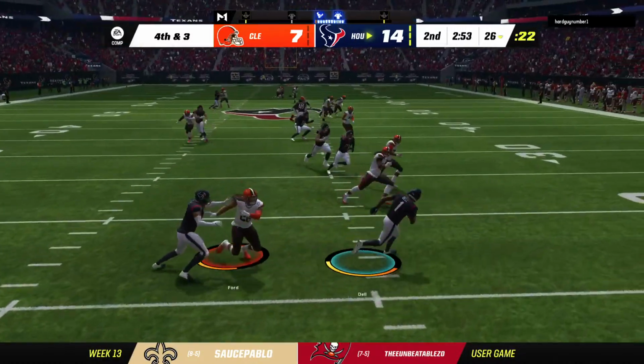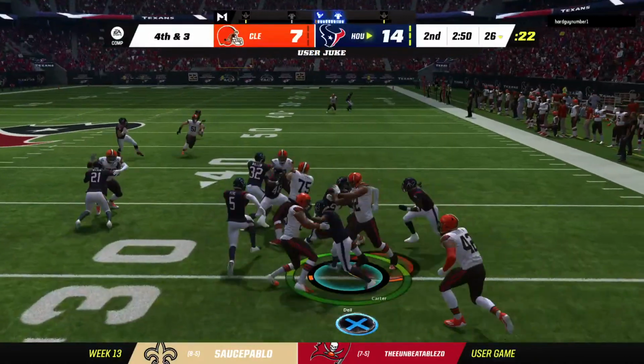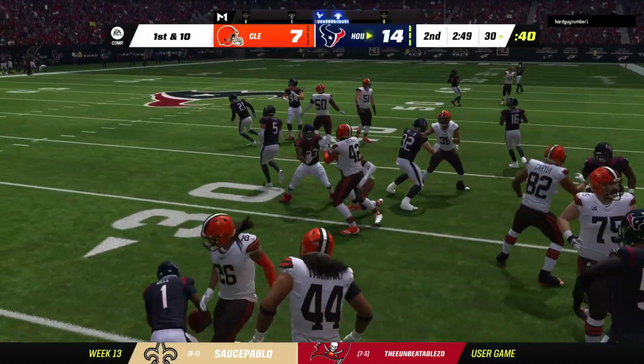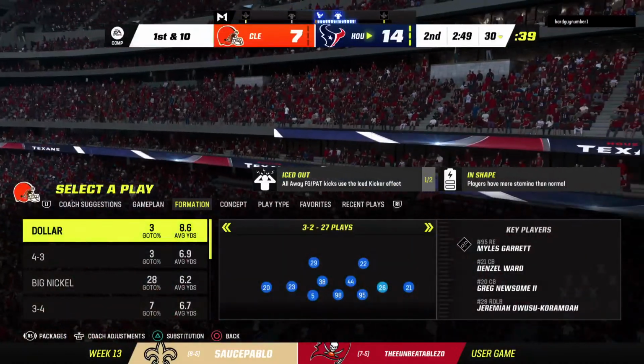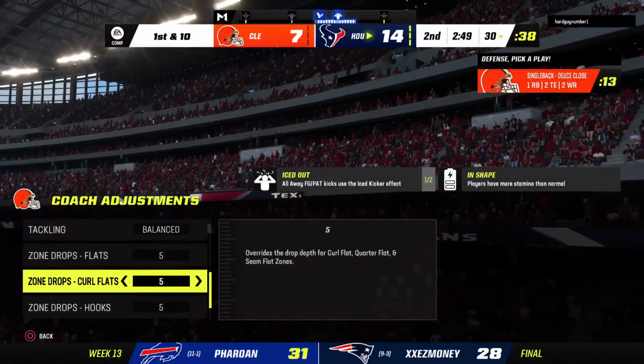That's fielded at the 8-yard line. A little juke. A very nice job on the run back there. He'll get 23 yards all told. And the Texans will take over.